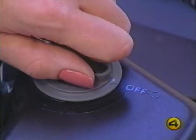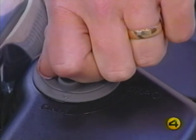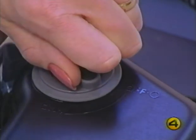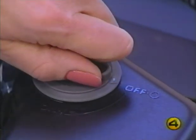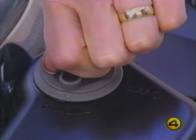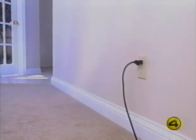To control the amount of suds, turn the suds control valve right or clockwise for more suds, and left or counterclockwise for less suds. Turning the valve to the off position will stop the flow of suds completely. Start with the suds control valve on. Plug the Kirby into the wall outlet.